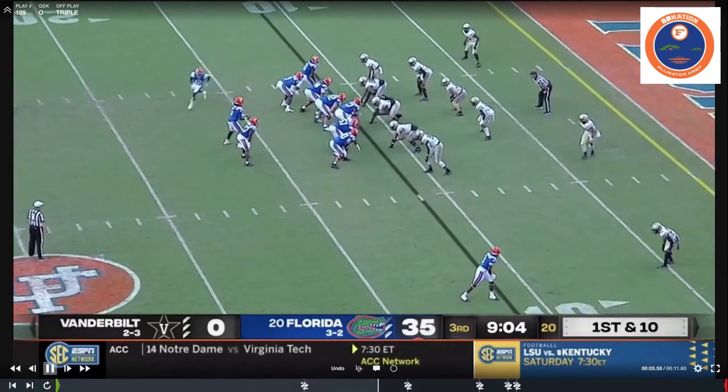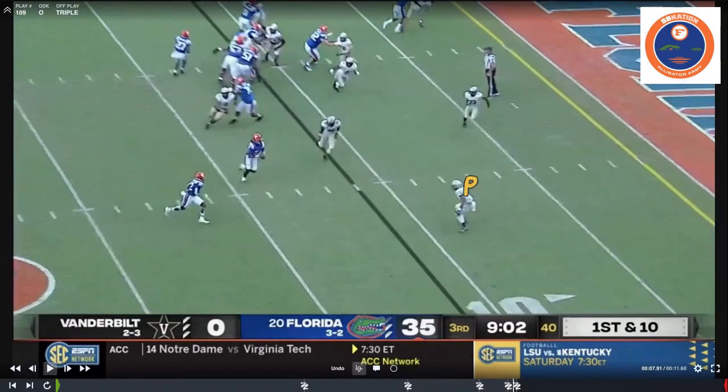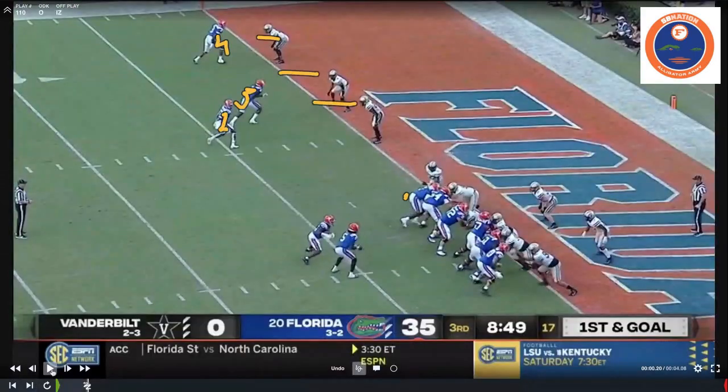This will be interesting to see if this is a wrinkle they break out against a defense as aggressive and fast as Georgia. Make them work a little, option principles. That could be an interesting wrinkle to throw at them.